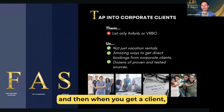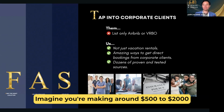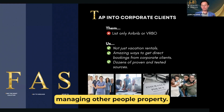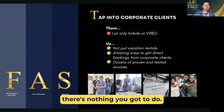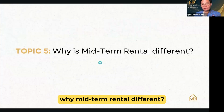And then when you get a client, you get 20% off of that. I mean, that's huge, guys. Imagine making around $500 to $2,000 a month, depending on where you're at in the country, managing other people's property. That doesn't take you a lot of time by simply listing on them. Once they check in, there's nothing you've got to do. If you have 10 of those, that's $10,000 a month. It's not that hard.